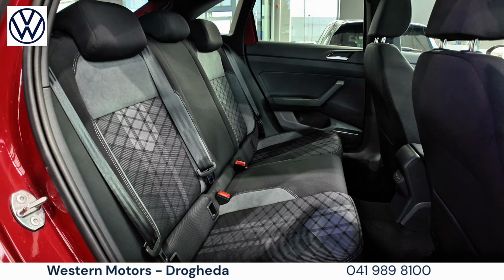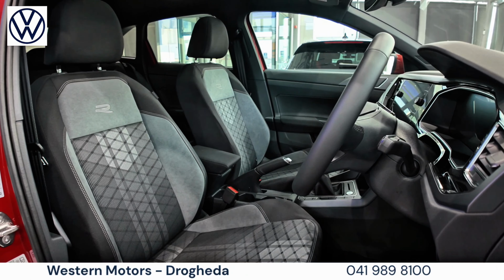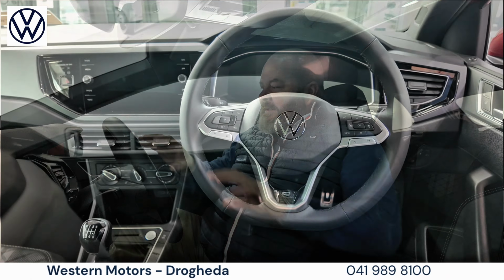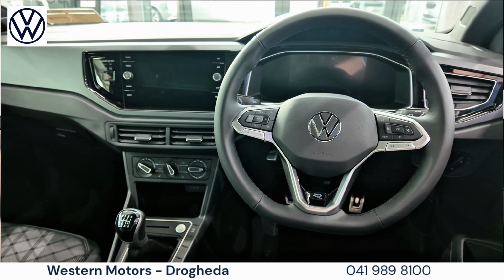But in the front here, for someone like me, a larger person, I'm 6'1" and I could stand to lose a few pounds, so I take up a bit of space. I'm perfectly comfortable in here. And I've got a slightly higher vantage point than I would have expected from the car. It's certainly higher than the likes of a Polo, but it's laid out in that traditional Volkswagen style.